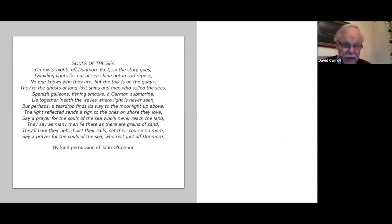On misty nights off Dunmore East, so the story goes, twinkling lights far out at sea shine out in sad repose. No one knows who they are, but the talk is on the quays. They're the ghosts of long-lost ships and men who sail the seas. Spanish galleons, fishing smacks, a German submarine lie together beneath the waves where light is never seen. But perhaps a tearful teardrop finds its way to the moonlight up above. The light reflected sends a sign to the ones on shore they love. Say a prayer for the souls of the sea who never reach the land. They say as many men lie there as there are grains of sand. They'd haul their nets, hoist their sails, set their course no more. Say a prayer for the souls of the sea who rest just off Dunmore.